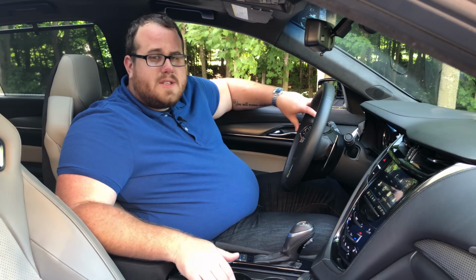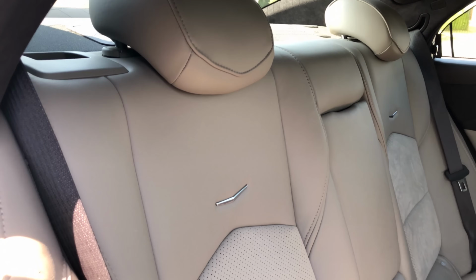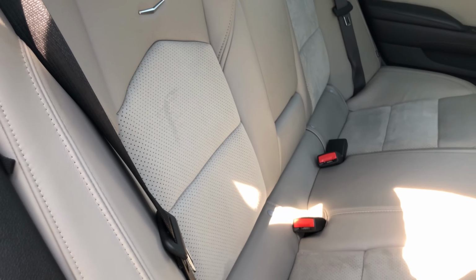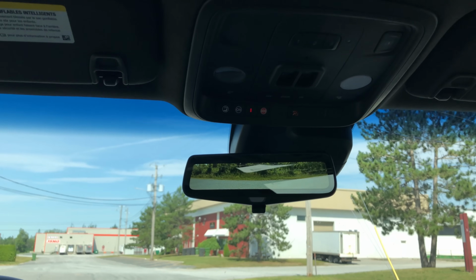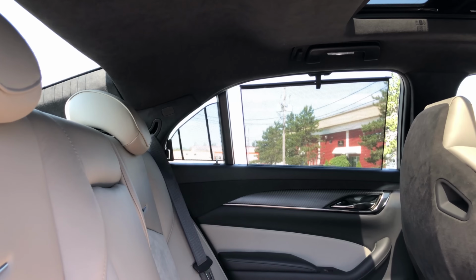Now, much like with the exterior of this car, the interior has a lot of options and features that we're going to be going over here. First of all, it does have the luxury package, which costs $2,595. You do get the split folding rear seats, a rear view camera system, which I think should have been standard on all of these cars anyway when it comes to Cadillacs.